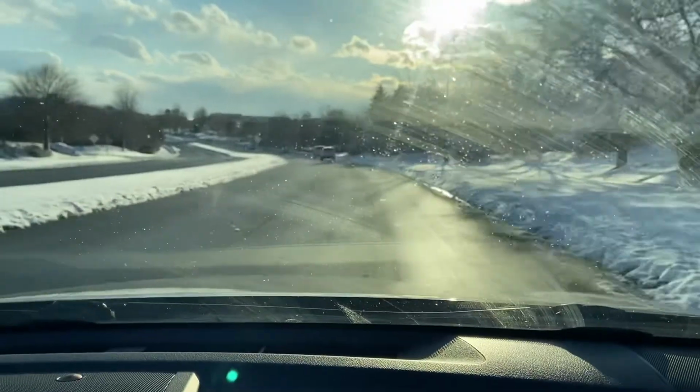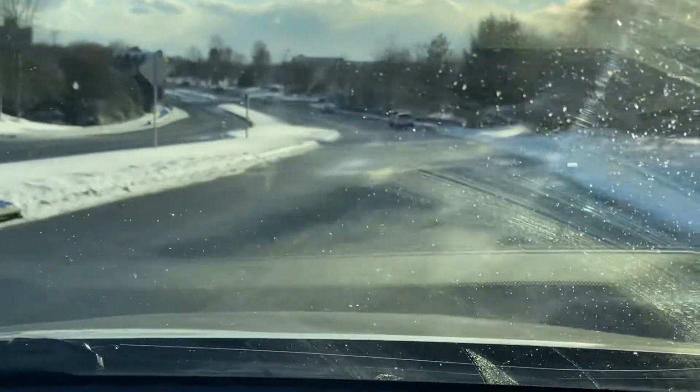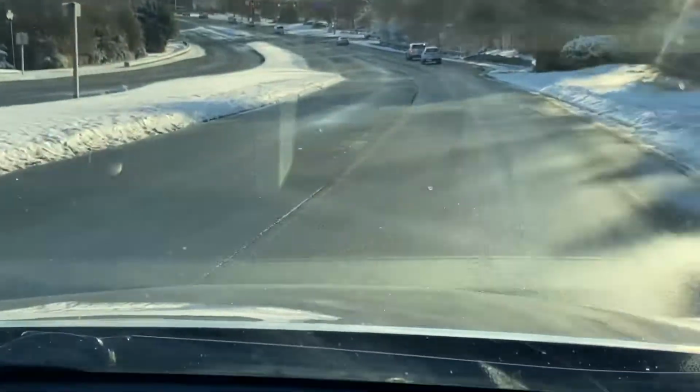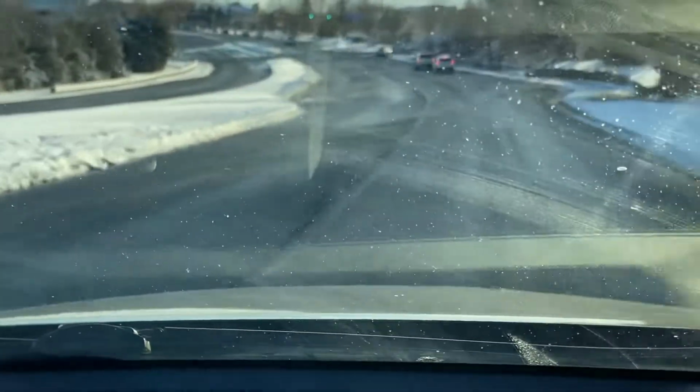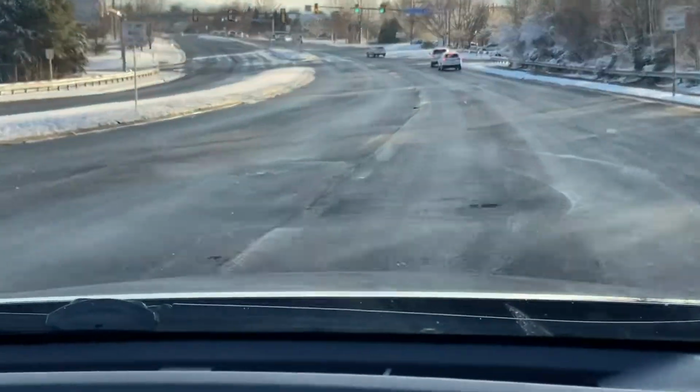Now, there's the seam on my left. So notice the little tags are on that seam. That's because they pave one lane at a time, so you go by the seams of the road.